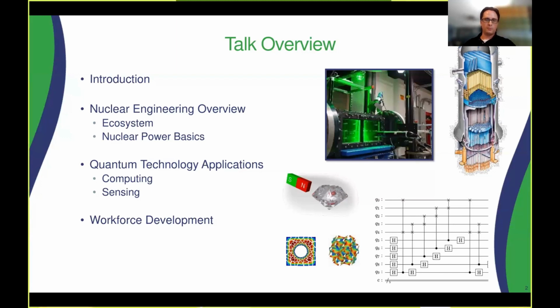And then finally, I'll give some words on workforce development, especially from the perspective of a non-quantum company and what it looks like to do workforce development in that type of environment, getting people ready for the future of quantum technology as it becomes adopted.